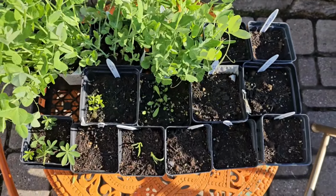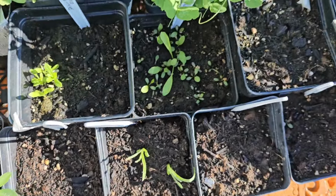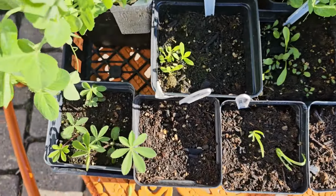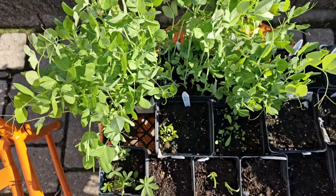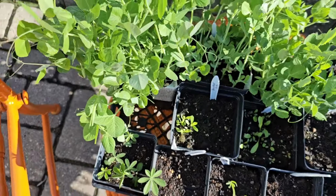I did not do a good job, full disclosure, with my winter sowing, because I would keep forgetting to go out and water them, to be honest. But these ones did really well. Thank you all for putting up with me not being the best plant mom.